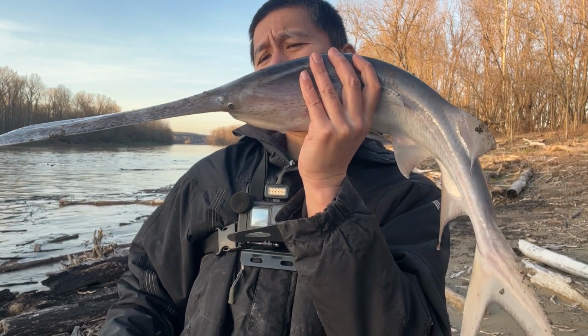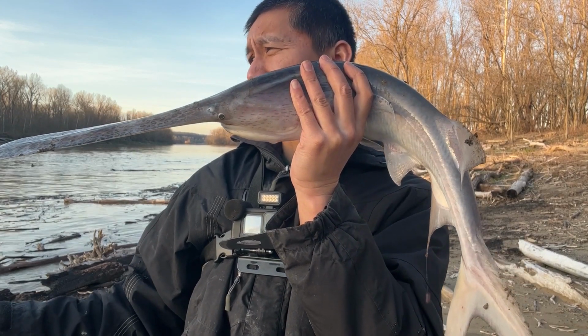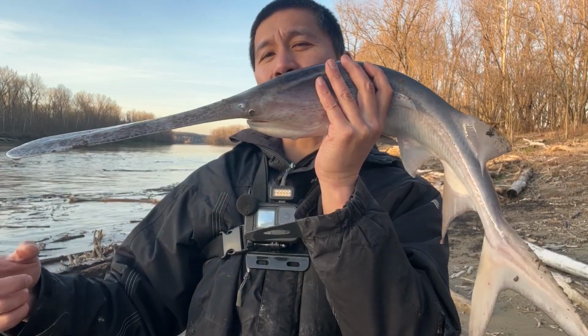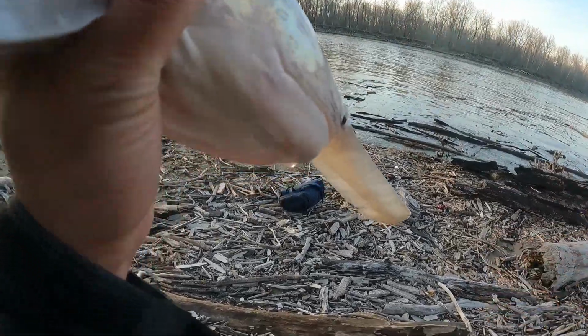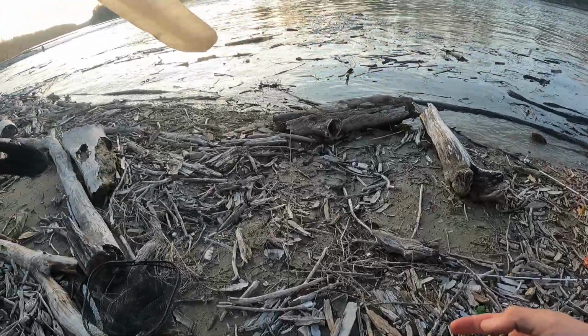Second fish of the day, pretty nice. It's alive and we're gonna let it go. We can keep them right now. It is actually spoonbill season, the first day of spoonbill season, but I don't really want them, so it's gonna go home free. Not the mighty blue gato fish I wanted, but it is an ancient fish and we're gonna let it go.